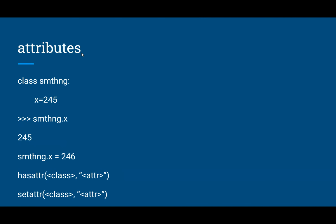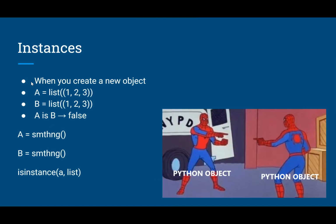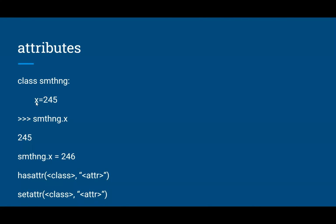So objects also have attributes as well. If we created a class like this, we created this variable called x and assigned the value 245 to x, like that. And then we can access this value that we just created, x, by doing the class name dot and then the name of the variable. So this is the attribute of this class here. The attribute x of this class is 245. And then if we wanted to, we could also change it without doing anything here. So here we created this, we said the class name and then .x, and then we changed the value.